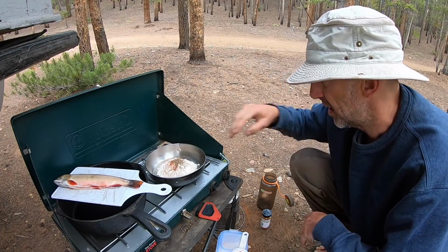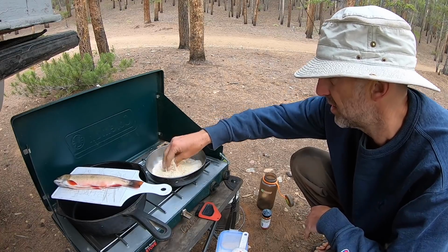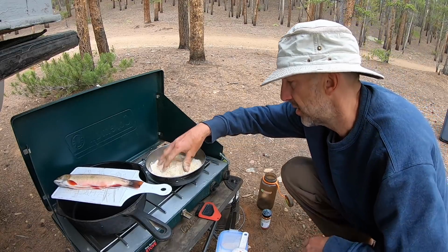It's gonna be simple. I'm just gonna get this stuff kind of mixed up a little bit, and then we're gonna get the oil heated up, and then we're gonna start cooking.